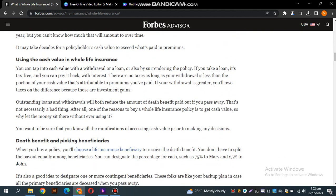Using the cash value in whole life insurance. You can tap into cash value with a withdrawal or a loan, or also by surrendering the policy. If you take a loan, it's tax-free, and you can pay it back with interest. There are no taxes as long as your withdrawal is less than the portion of your cash value that's attributable to premiums you paid. If your withdrawal is greater, you'll owe taxes on the difference because those are investment gains.